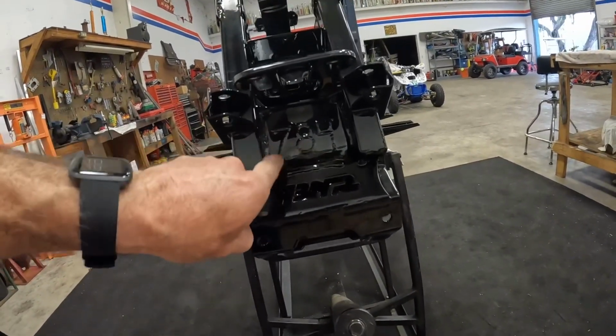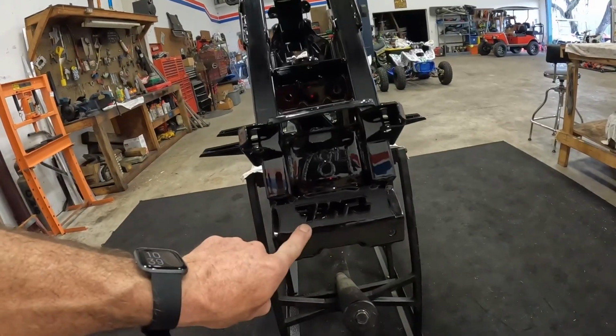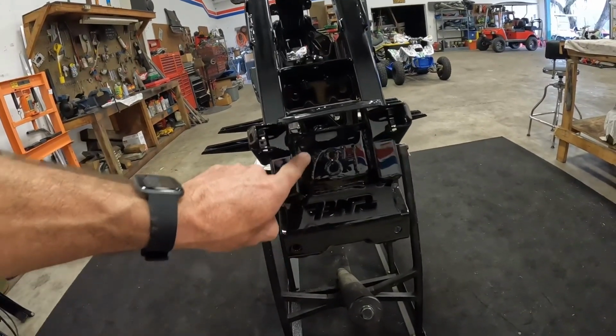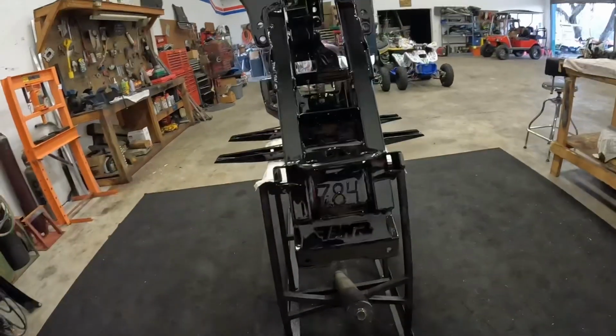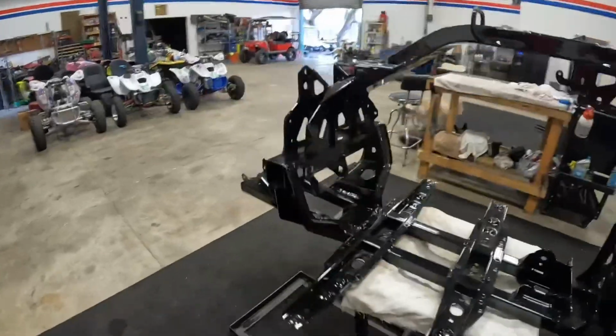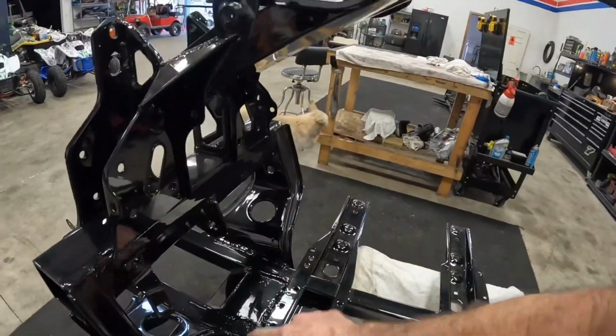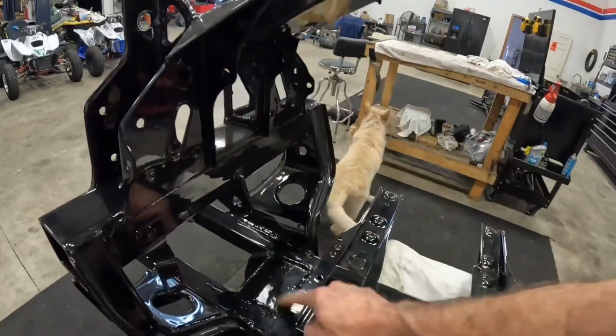He TIG welded that in there. Obviously, our guys at BNR, this is their nameplate here. But anyway, appreciate that, that's pretty cool. That's got Brandon's number TIG welded in it. But as you can see on the other frame I showed you yesterday, this is where the other frame was really broke. This is the little plate that's welded in there.